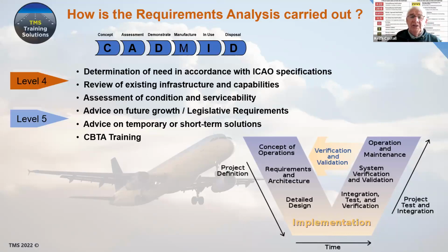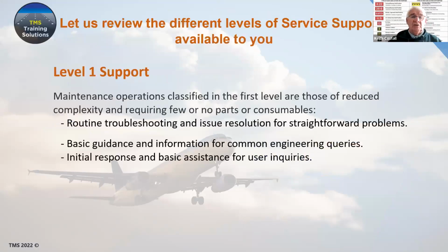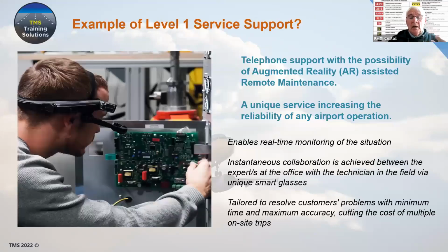And this is just an example of how we structure ourselves. So just summarizing really, level 1 support being frontline first, telephone support, and the technicians available to help you with that are specialist technicians. So hopefully with telephone support we can get you working again. And one of the aspects I'll just bring up is where we can remotely access. Remote access technology is available for us today to be able to do that. So the posh name is AR, augmented reality for remote maintenance.